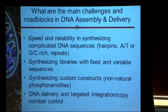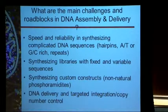And then if we look at what the main challenges and roadblocks in assembly and delivery are, again, we hear the repeated themes: speed and reliability in synthesizing, or receiving if you're the end user, complicated sequences. Hairpins, AT- and GC-rich regions, repeats, certainly a lot of that, where we heard a lot of great applications of zinc fingers and TALENs through the last couple of days. Again, libraries, large libraries with both fixed and variable sequences, and that sort of gets into the parts piece, and that came out in my session. If there are conserved regions and changing regions, how do you do that as parts as opposed to individual constructs to help everything, certainly cost and turnaround time.